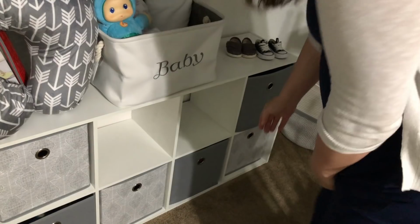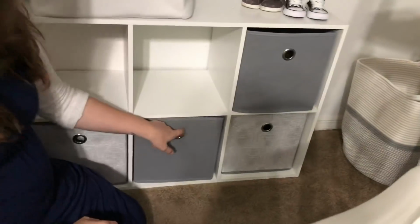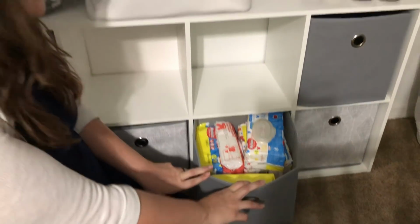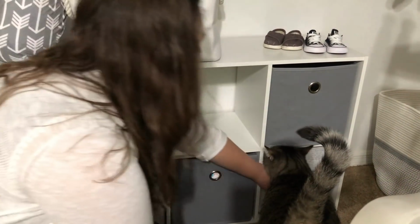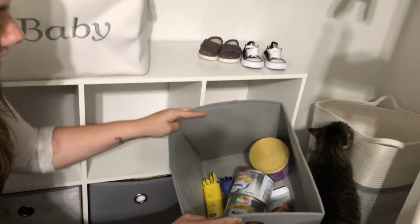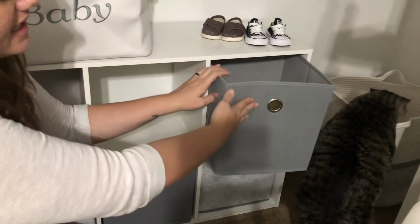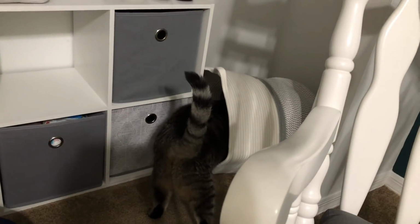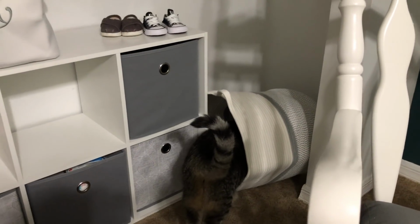Over here, maybe you can go on the side. Down here, this one is full of wipes. Got a really good deal on wipes a while ago, so we stocked up on those. Here's our cat Cuddy helping. This one is empty. And this one is a bunch of breastfeeding slash formula stuff, because I'm going to try to breastfeed, and if I can't, we already have some formula stocked up. This is her laundry basket. Laundry basket with Cuddy in it.